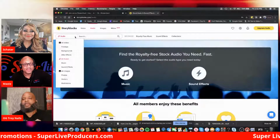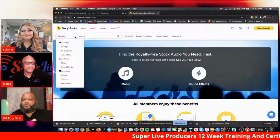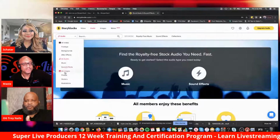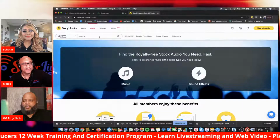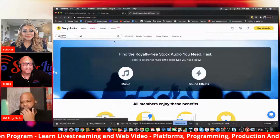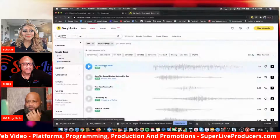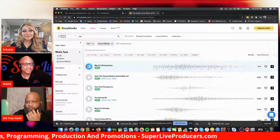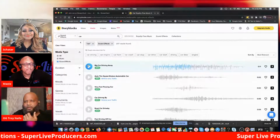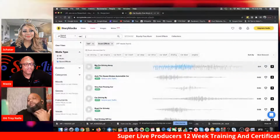Yeah. But like here, I call it Audio Blocks, Story Blocks, because it used to just be audio, right? And so now, after music, you have sound effects, imagery. But let's go to sound effects, and it's like you type in car, and it would show you the big car drive away. You put in police, and if you need a siren, it just gives you these effects to enrich.